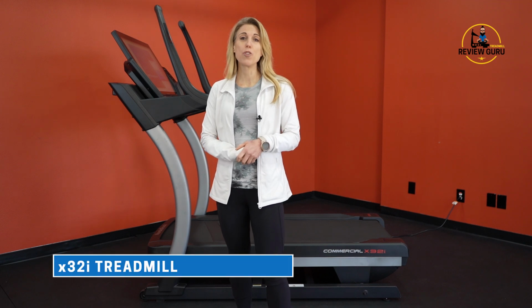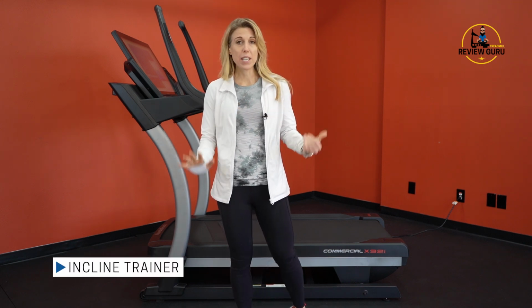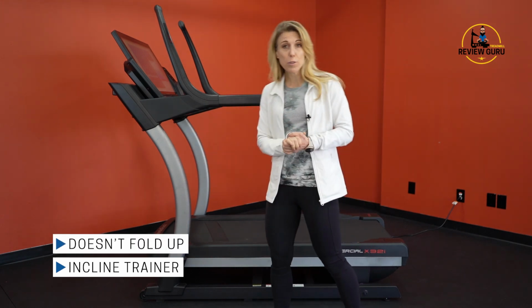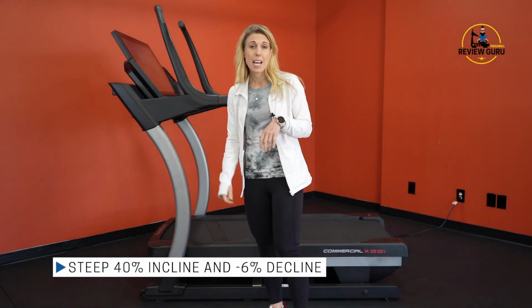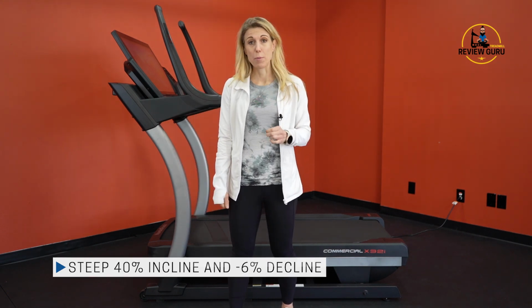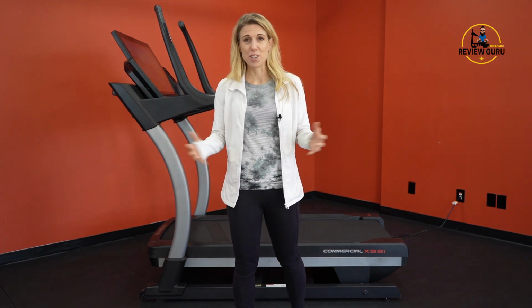Today we're going to take a look at the NordicTrack X32i. This is NordicTrack's premier incline trainer. So it is a large treadmill, does not fold up, but it provides a 40% incline, declines to a -6, has a 12 mile per hour max speed and a 4.2 horsepower motor. So let's dive in and take a closer look at everything this machine can do.